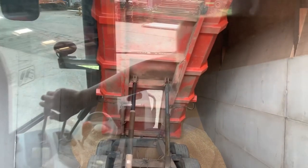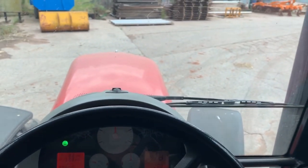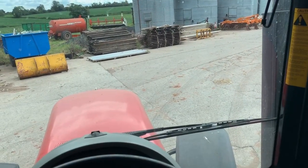We'll just drop the trailer down. Like I said, this is our 6490. I don't drive it very often, so I drive the 7718. Also, Ogre, you won't see him, is over there on the end of the trailer.